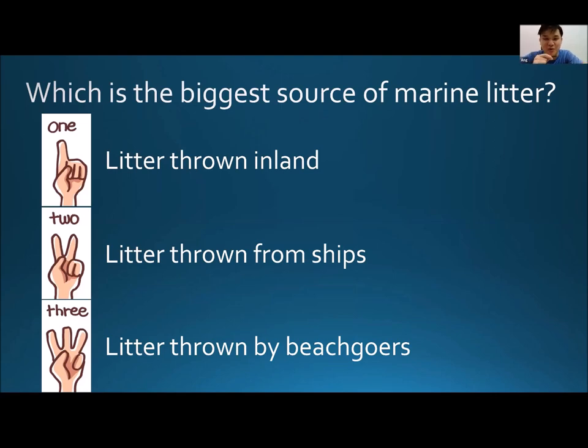Okay, so just a quick question before we continue. Using your fingers, you can show which of these is the biggest source of marine litter. Is it litter thrown inland? Could it be a plastic container I throw in Admiralty Primary School? Could it have ended up in the ocean? Could it be litter thrown from ships or beachgoers, for example at East Coast Park, when they throw the litter over there? Which of these actually contributed the most to the amount of litter that you see over there? With your fingers, you can raise them up. One, two, or three.